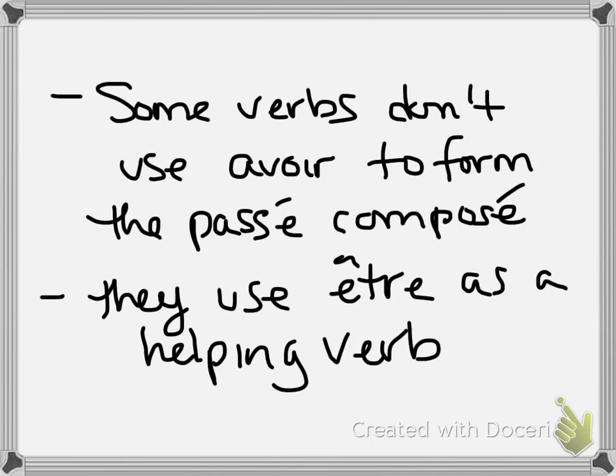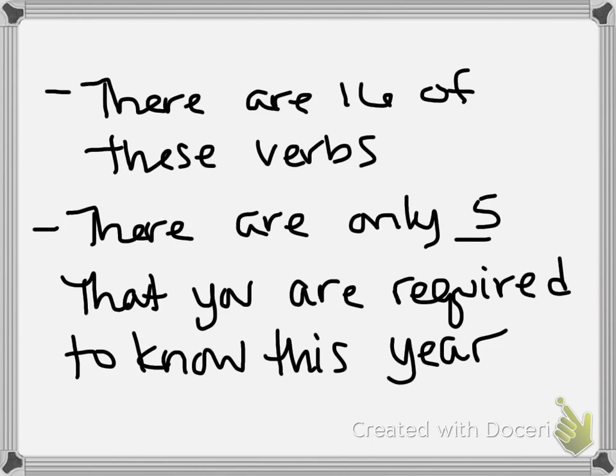The 16 verbs can be remembered using the mnemonic device Dr. and Mrs. Vandertramp, which I'll give you a handout on later this week. And the reflexive verbs you don't really have to worry about till next year because you don't do them this year. But there are only 5 that you are actually required to know this year, and it's the 5 verbs that you've actually learned in the present tense. The rest of them you haven't learned in the present tense.